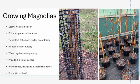And then we also have a picture on the right there of magnolias in our nursery. That's Maryland's Choice, and that's a plant that we'll have available in our upcoming planting programs. So good luck, and grow those magnolias.